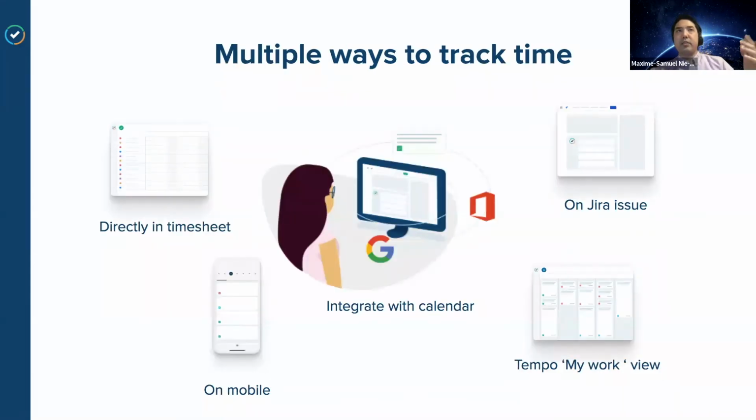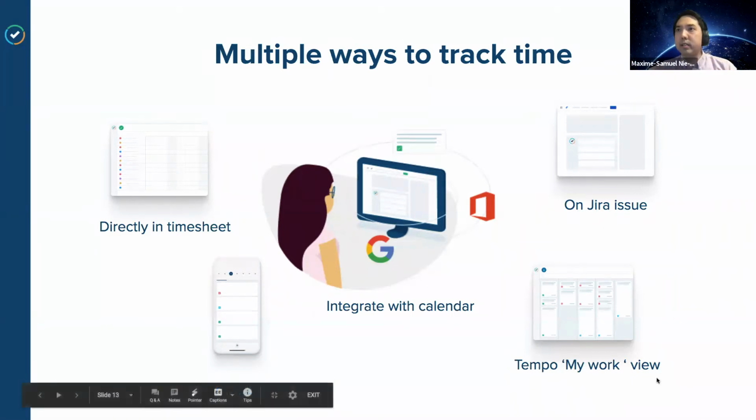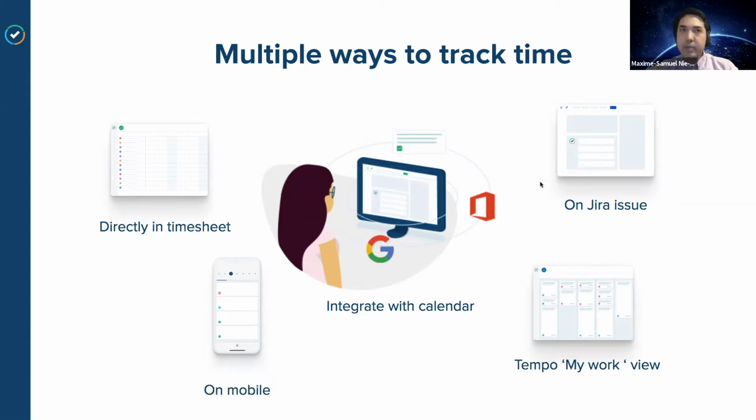So as I mentioned, there's multiple ways for the end user to log time. So we saw the Tempo My Work view, but there's also a Jira view. So directly on an issue, we have a mobile app just to make it convenient, and you can also have a timesheet view if this is something that you prefer from a personal level.